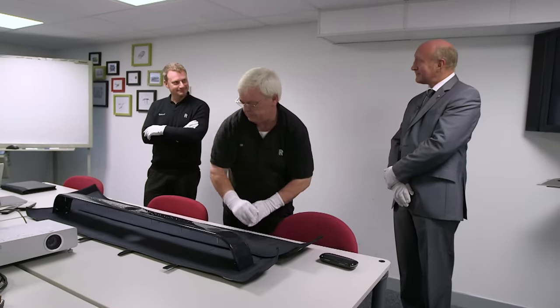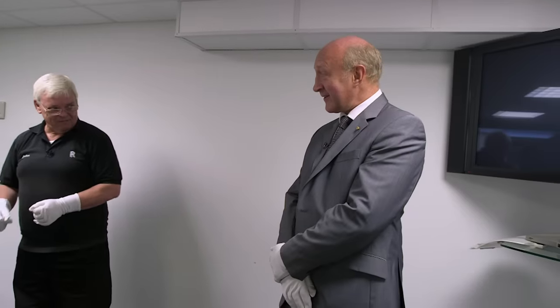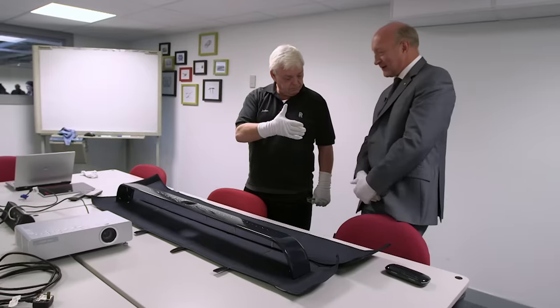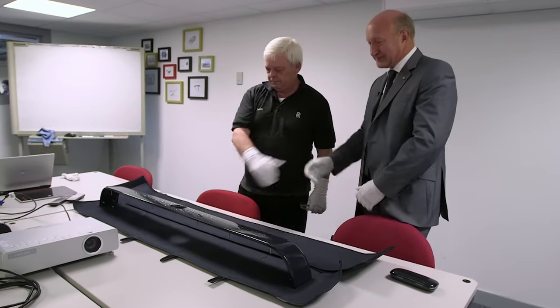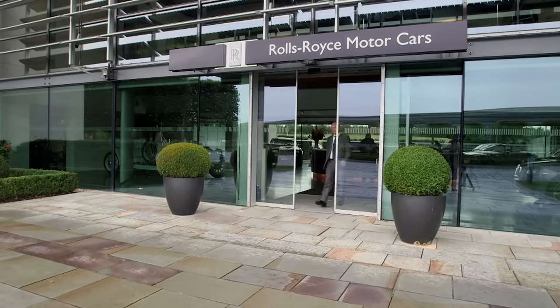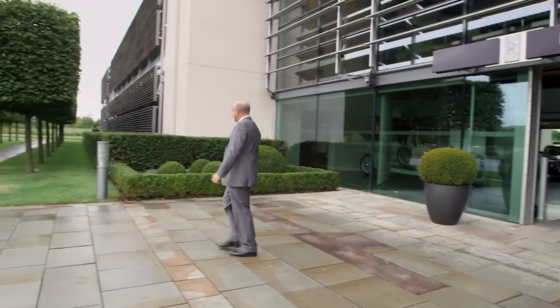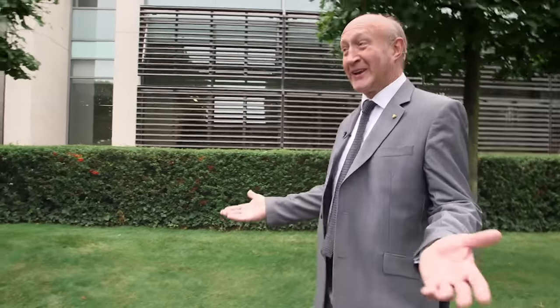I think that's fit to go. Looks good. I'm very relieved to hear you say that. You've learned a lot in this exercise. We've learned a huge amount, yeah. Excellent. Well done. Thank you. Well, I think extremely relieved we've got through, John. So what more can I say? Look forward to seeing it in the car.